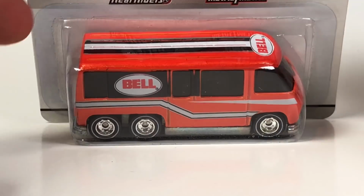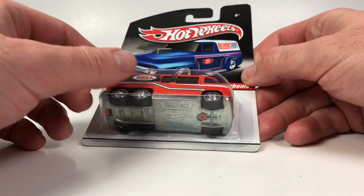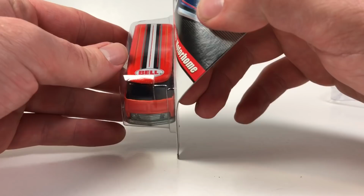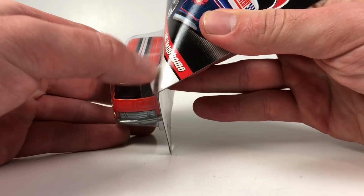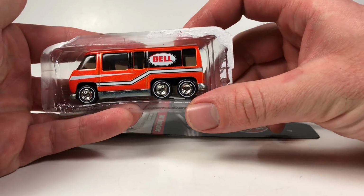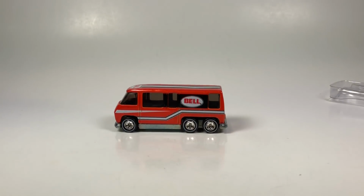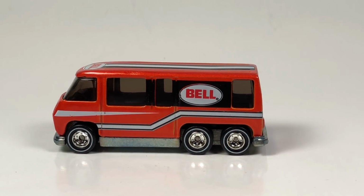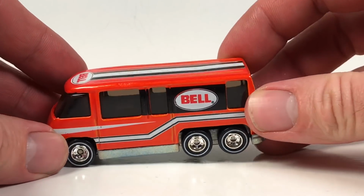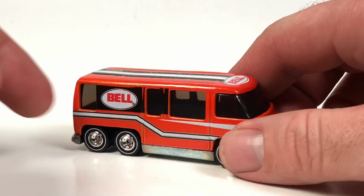Lastly, I know it's not quite a van. I got another delivery series car, but it is the GMC Motorhome. This is another casting that I collect. And shout out to my brother Angel, AR Hotbox. He also collects this casting. This is another one from like the delivery series. Looks good. Take a peek. Very nice. Very nice.